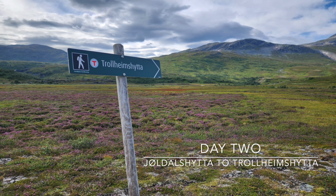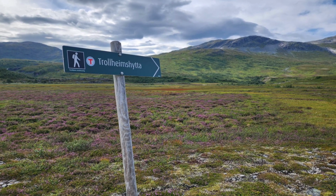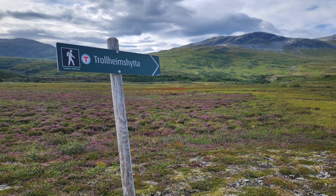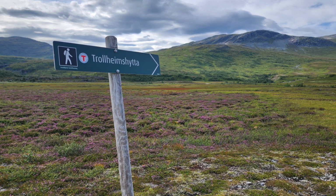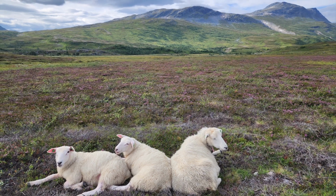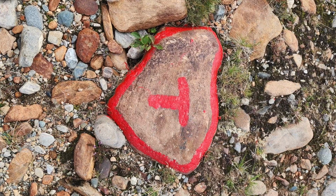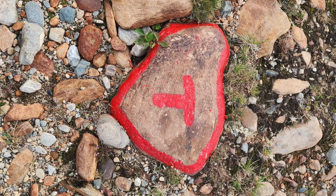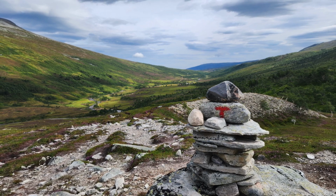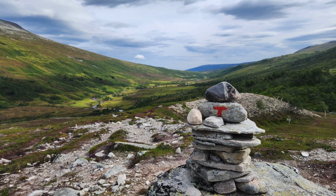So second day of hiking, going from Jøldalshytta to Trollheimshytta. There are actually 3 routes today. I chose to do the one over Gjevilvasshytta. So started off the morning walking along gravel roads, fantastic views, lots of sheep. You can see some friendly sheep here, and this heart-shaped trail marker, which accurately describes how I feel about hiking. The trail was a little bit wet as we kept going, not surprising again, given that you had extreme vær at Hans just the week before.